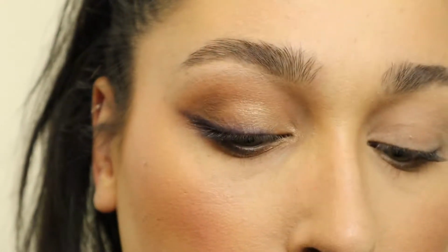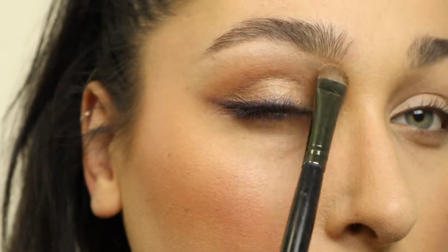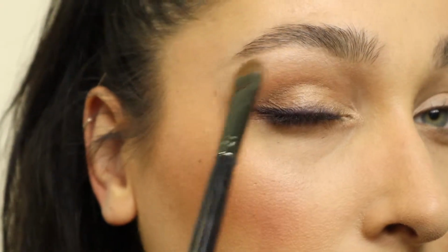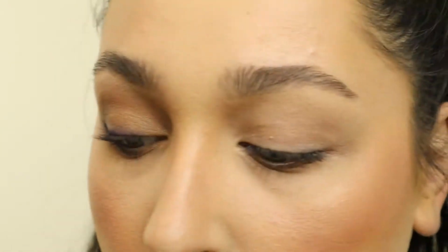Now I'm taking the tempera and I'm putting that right on the brow bone. It's a beautiful bone shade with a little bit of a sheen. So it's really going to pop in the light and just make the shape of my brow stand out that much more.